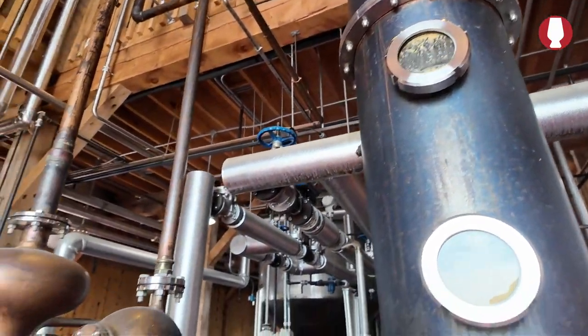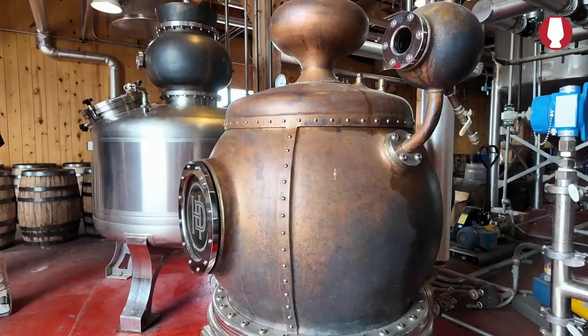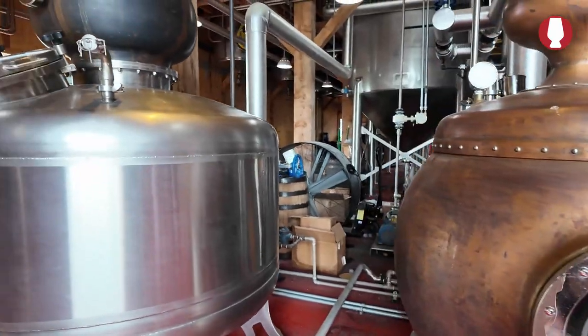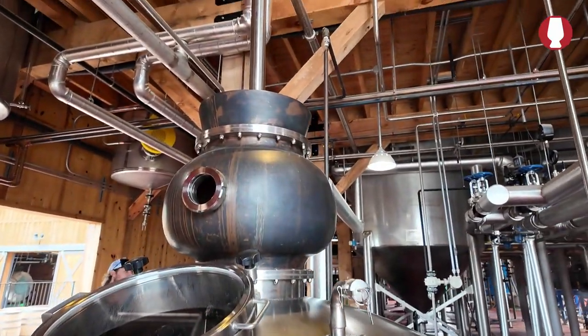Now it's more fruity. Yeah, absolutely. And Ken, you said 62.5 by law. What if you did it at 63? It's then no longer bourbon. Correct. But you could call it a whiskey. You could, yeah. But why? Exactly.